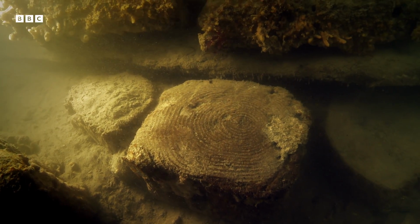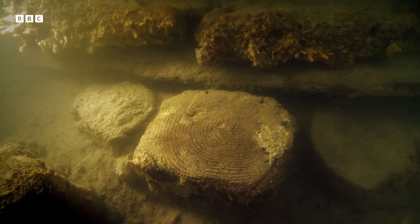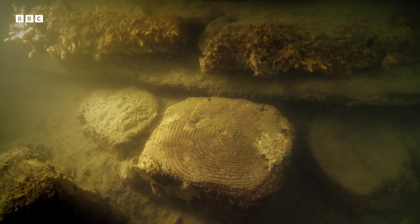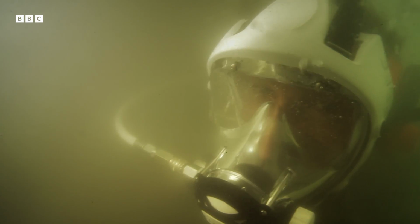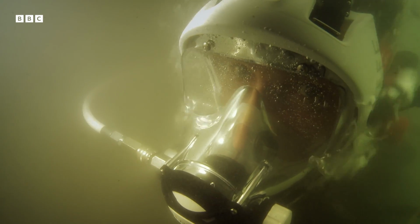What we're looking at here is some exposed tops of tree trunks. These ones here are in fantastic condition. It's hard to believe this is wood that is hundreds of years old.